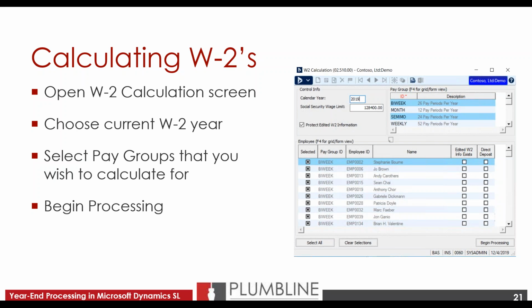Your pay groups in the top right corner, you would select the pay groups that you wish to calculate the W-2s for. The employees that are included in the selected pay groups will fill the employee grid on the bottom half of the screen. You would select the selected checkbox for those that you wish to calculate the W-2s for and click Begin Processing. After you click Begin Processing, it's going to populate the tables needed to print the W-2 forms and create the electronic file.